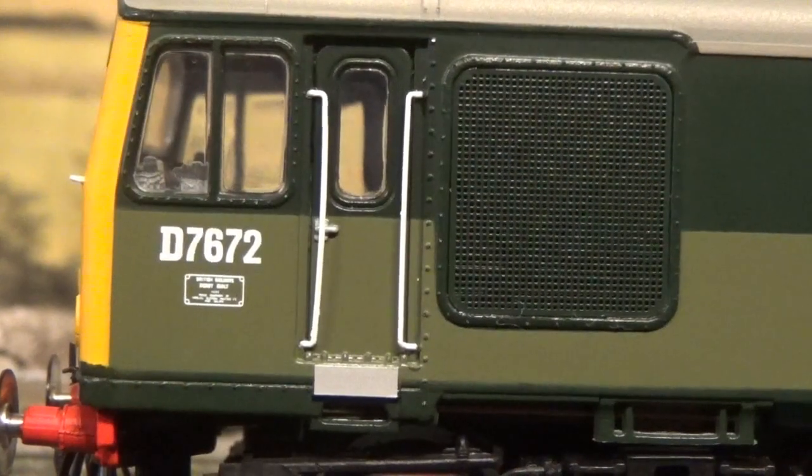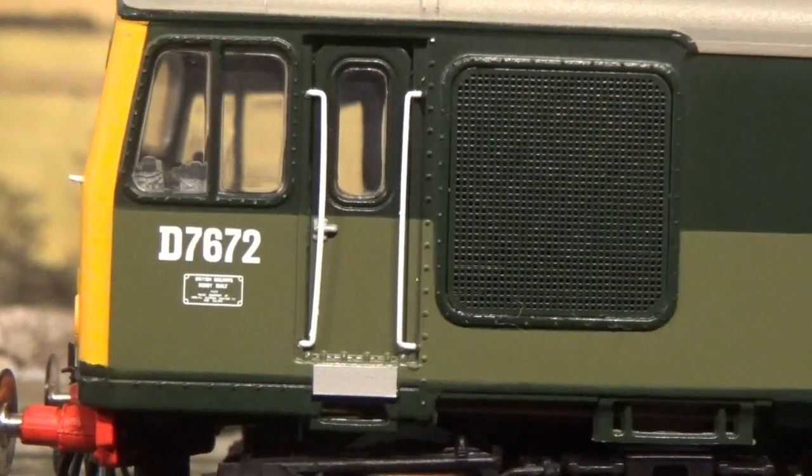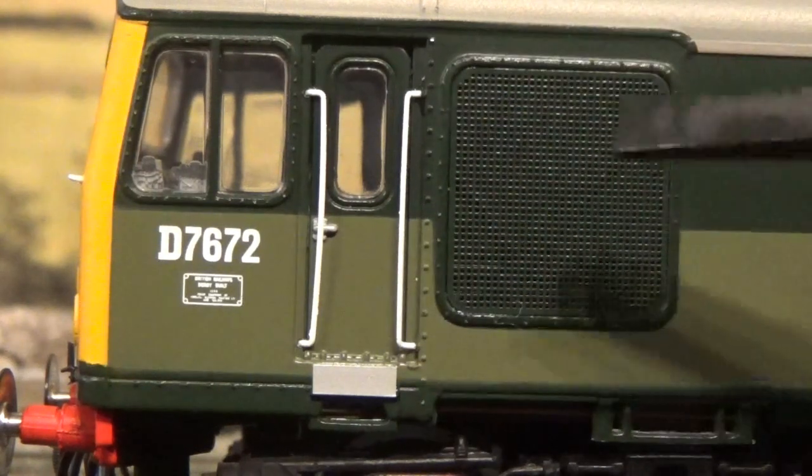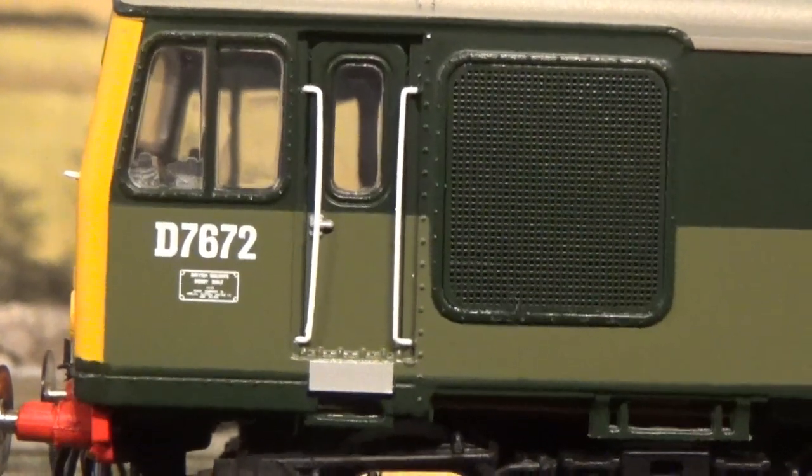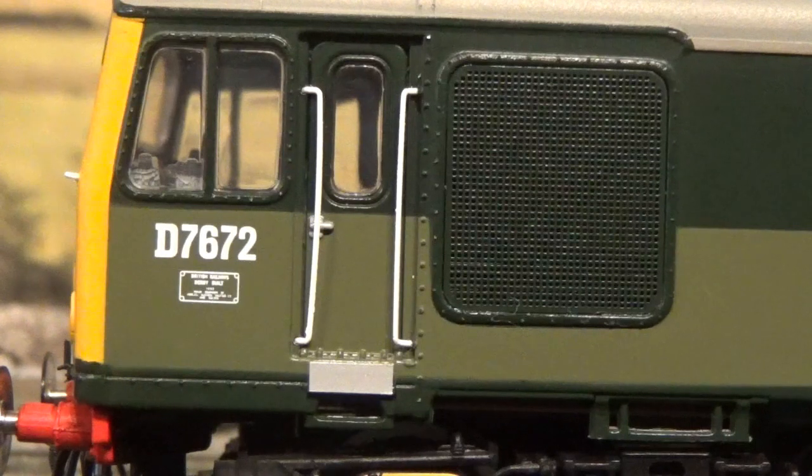Moving to the cab doors, as you can see we have separately fitted handrails, painted as well. You've also got the grille here on the side of the loco, and just look at the rivet detail on that just around the grille, and that grille is an etched metal grille as well. It's not moulded, and that looks superb.